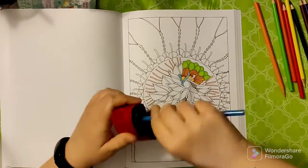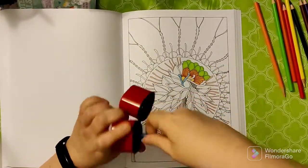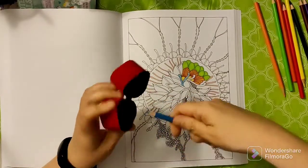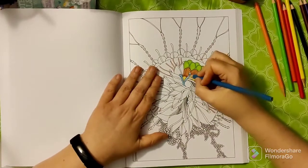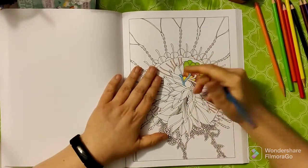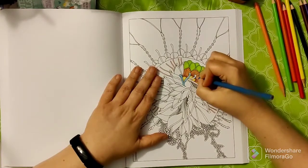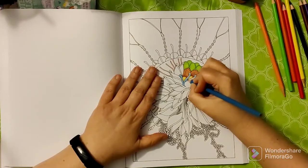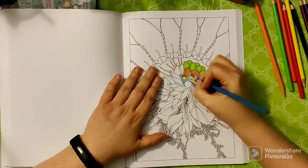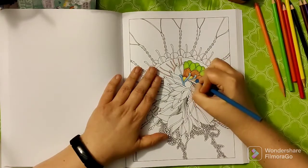Well, I will say they sharpen nicely. They sharpen pretty nice. I'm kind of sad that I had to sharpen that so soon because I wasn't pressing that hard. It happens. They pigment pretty nicely without having to press super hard, and they go down well on this paper. So I'm kind of digging these 12 count colored pencils. They're very, very nice.